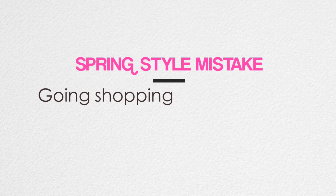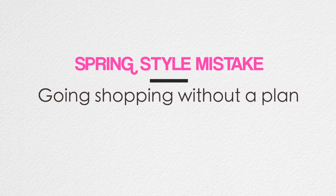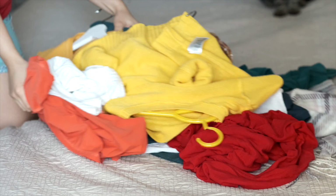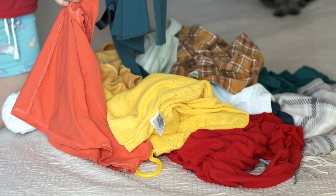A big mistake people make in spring and every other season is they go shopping without a plan. So before you go on a big shopping trip, or you're really excited about spring shopping and you want to get some new things for your wardrobe, I highly suggest going to your closet and really assessing what you have and what you need. Do you have a whole bunch of tops and basically no bottoms to go with them? Okay, well then maybe you should ignore tops when you go shopping and only focus on the bottoms. Or do you have all going out clothes and you really don't have much to wear to work during the day?